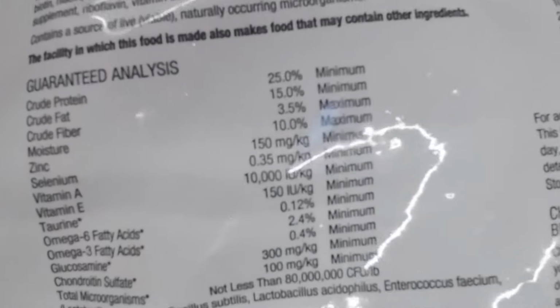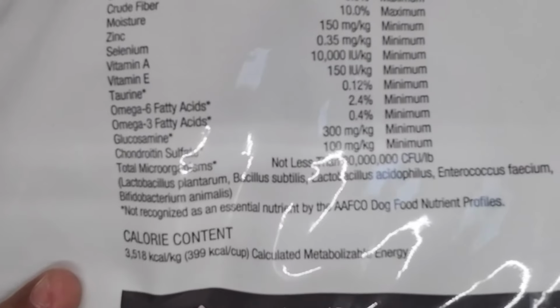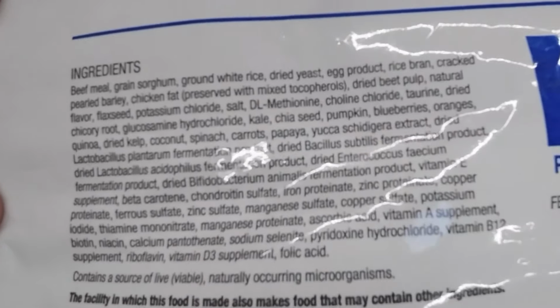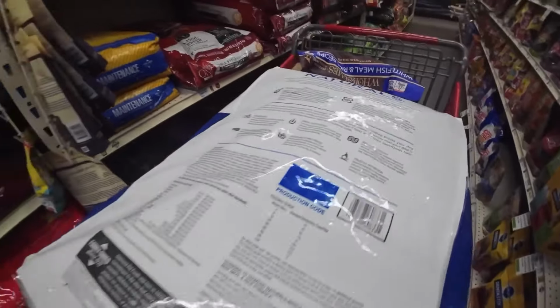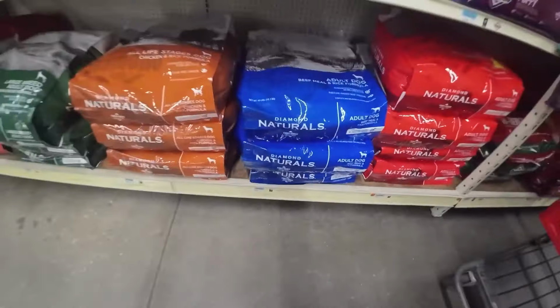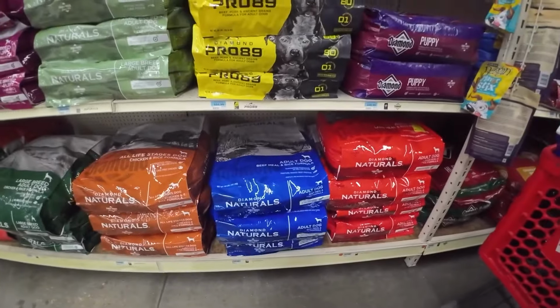All right, guys. So we have crude protein 25%, crude fat 15, fiber 3.5, moisture 10. You got your omega-6 and omega-3 fatty acids in there. It also has glucosamine and chondroitin in there. Let's look at the ingredients. We have beef meal, grain sorghum, ground white rice, dried yeast, egg product, rice bran, cracked pearl barley, chicken fat mixed with tocopherols. So I feel like it's very comparable to the other two we got, price wise as well. Actually, this is a little cheaper. So we're just going to go ahead and get a second bag of this and then give you an explanation of how we're going to break all this down.